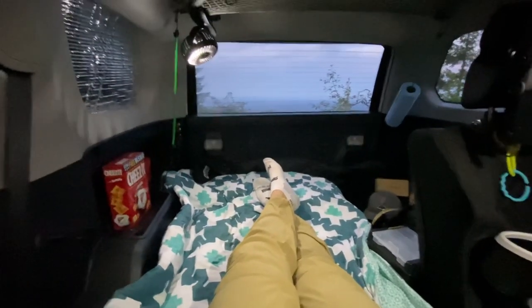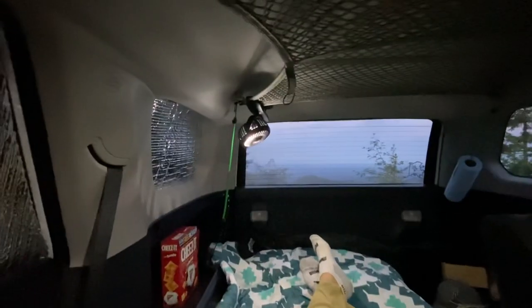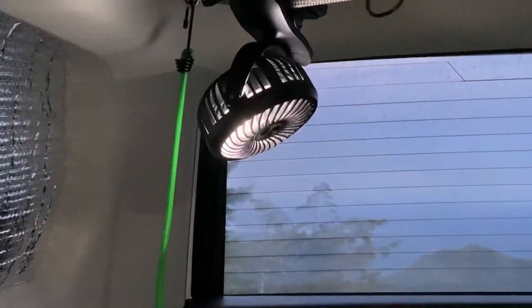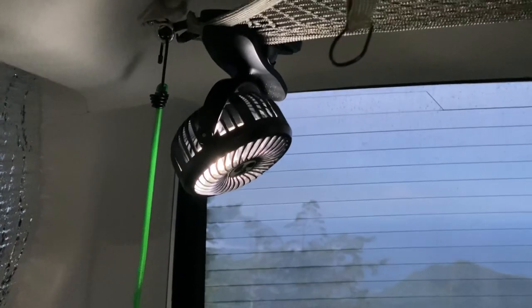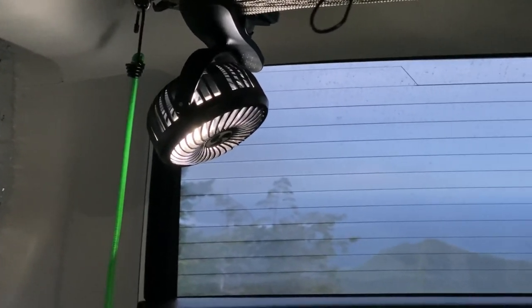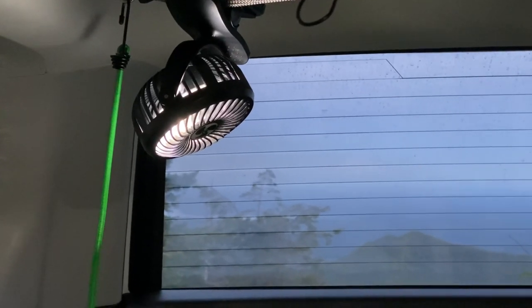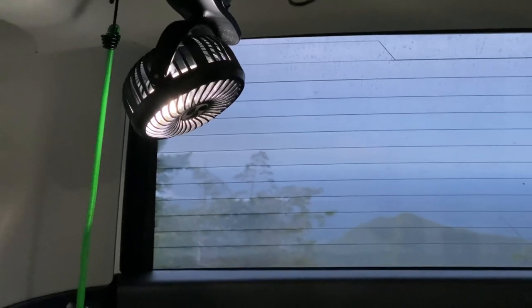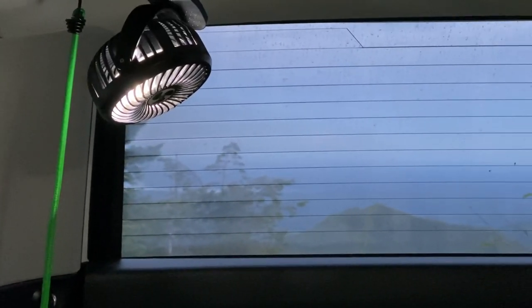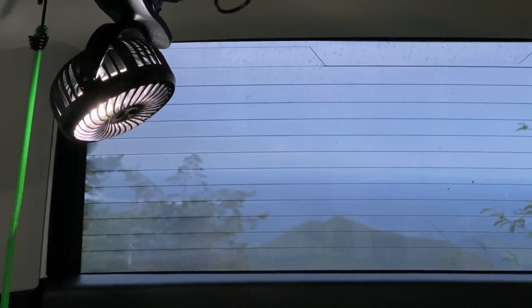Another little gadget that I have that kind of makes camping more pleasant is this little fan light combo. In the summer, it's nice to circulate the warm air to help cool it down a little bit. That's what I'll be doing tonight. In the winter, or honestly in the summer at high elevation where it's colder, it's nice to be able to use that to help circulate the propane heat from our buddy heater. And then in the winter, it can be used to help keep moisture down.